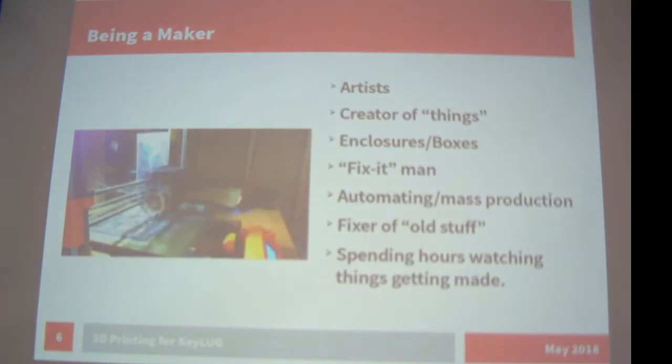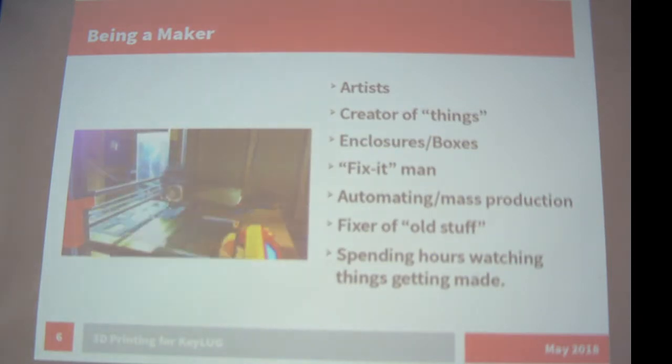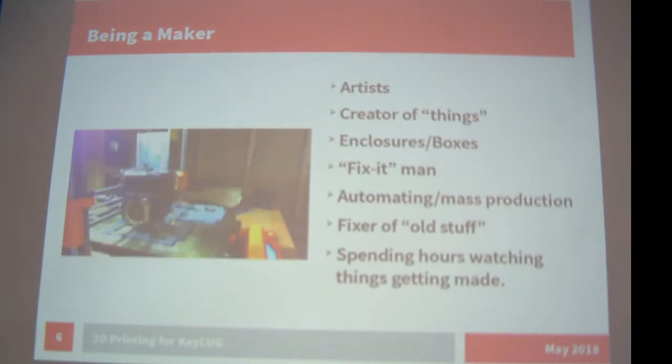Oh yeah, fix-up stuff. I cannot tell you how many things I see posted online where some guy says something broke in my refrigerator and I fixed it by just printing it. Sometimes you can go out and someone has already designed the gadget and you can just find it. And sometimes you look at the gadget and say, oh, that's a simple piece, I can design that.